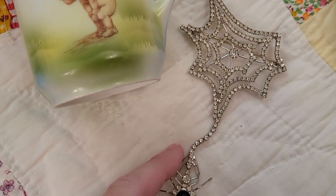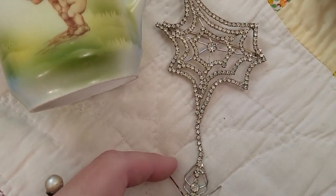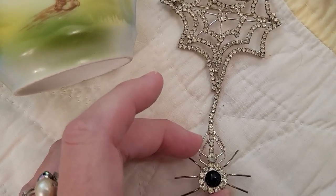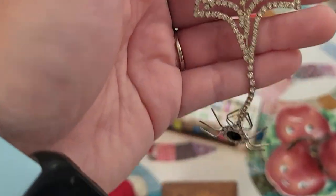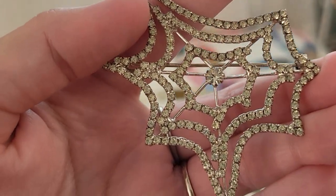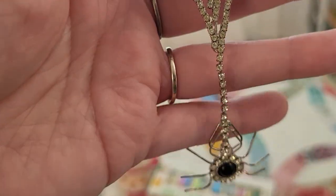And then I did pick up this. I was at this booth for a really long time because she had some amazing things, and I had to make a decision on what I was going to get from her. But this brooch really got me. The second I saw it, I thought it was something really special. Very different. The rhinestones on here are all intact. There are no missing stones and no discoloration of any of the stones.